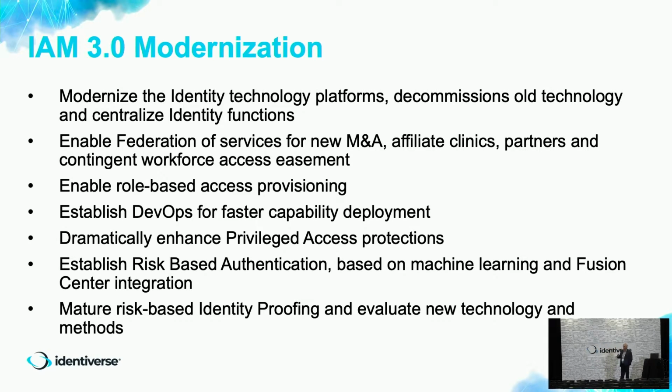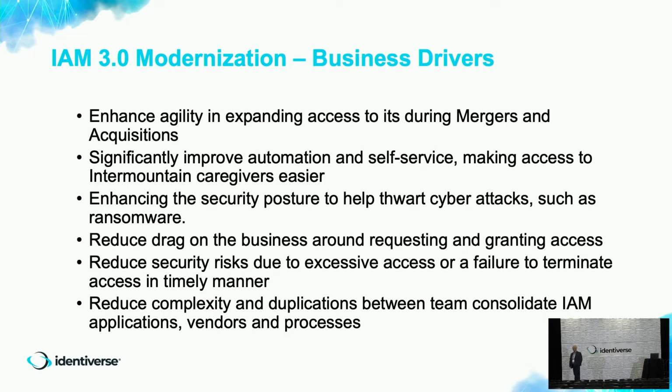Again, decommission old technology. I think all of us have to deal with that, whether it's stuff that has aged or stuff you've built. We want to be able to federate our identity services to new platforms, new M&As, partners, clinics, all of that. We want to continue to expand, enable our role-based access, move to a DevOps model that's quicker, faster, more agile, dramatically enhance our privileged access protection, and mature our risk identity proofing. So these are the things we want to do as part of our modernization 3.0 project. What were the business drivers behind all this?